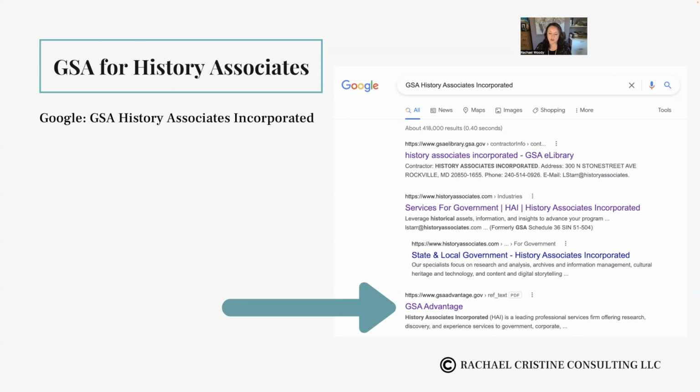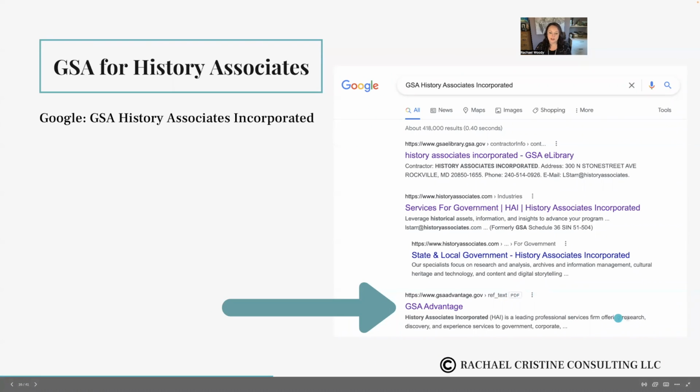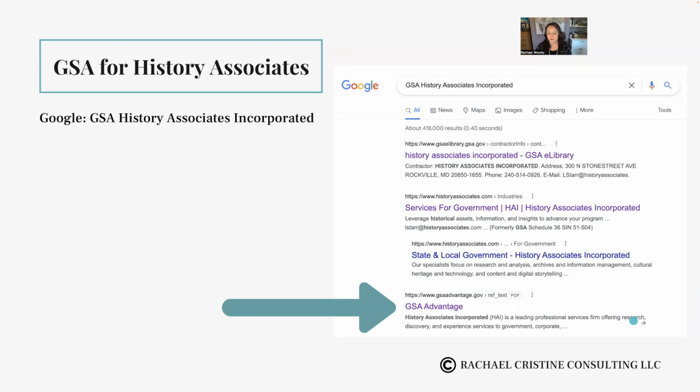You'll see it should usually always be a PDF file. It's like link number 4 on here. So if our link doesn't work for whatever reason, you can always go and find it yourself fairly easily.